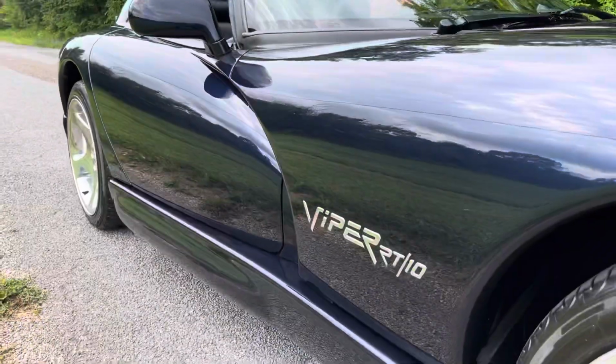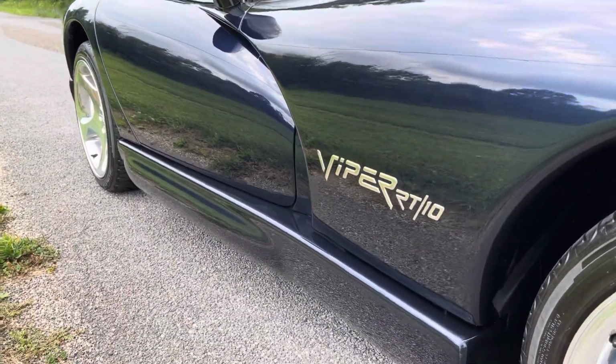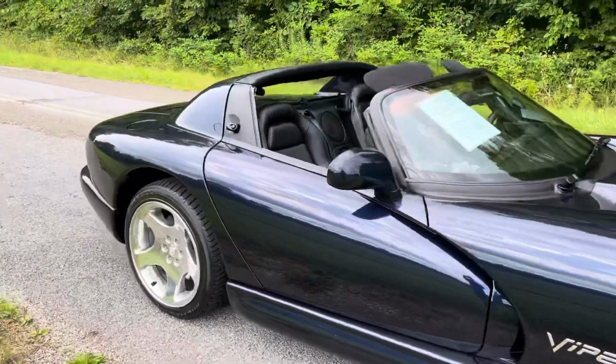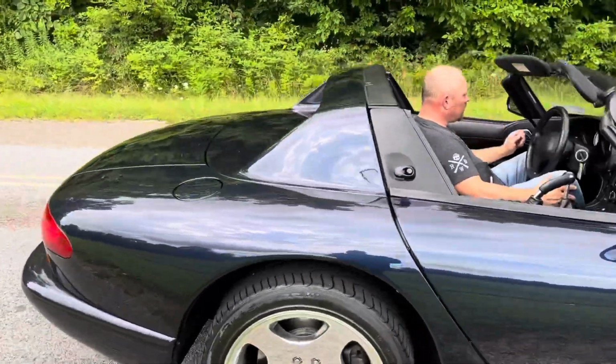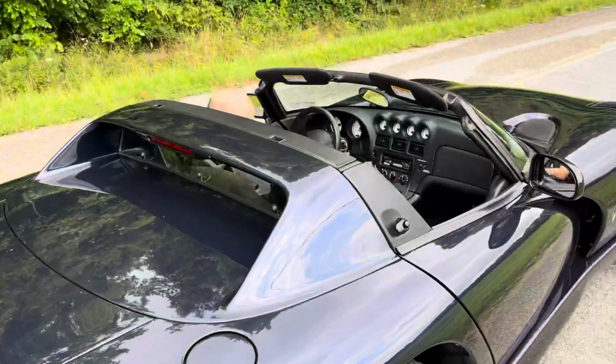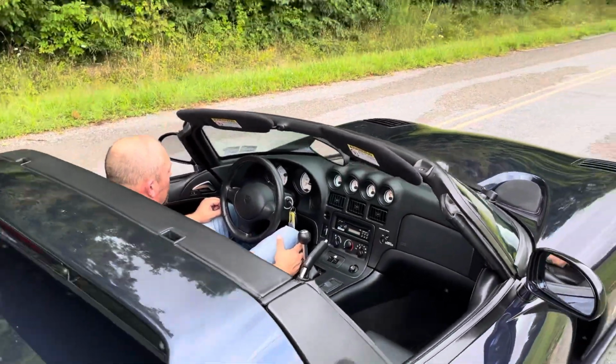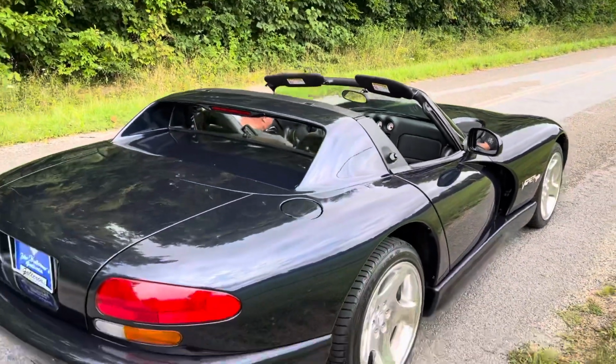The lines on these Vipers are just awesome. You can see the paint has a mirror reflection in it. You can see the trees reflecting off it. I love the updated interior on these. Go ahead and fire up, Jay.